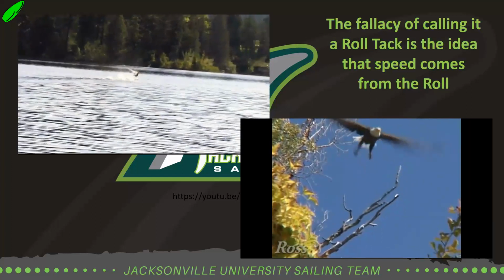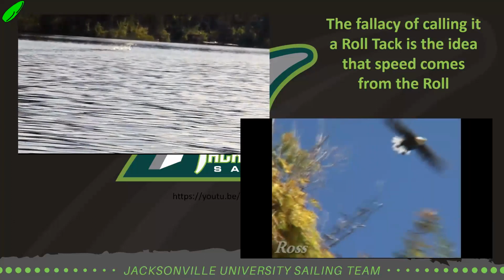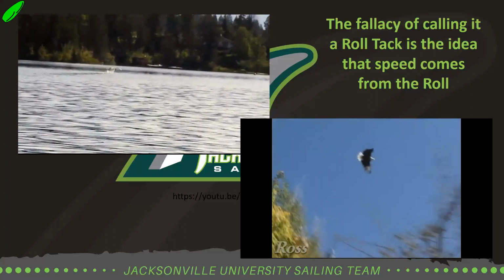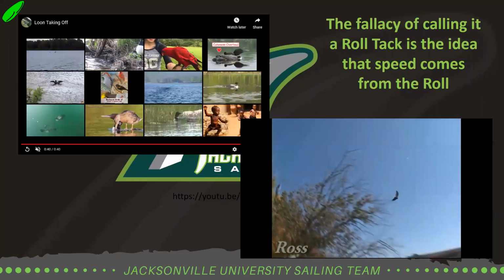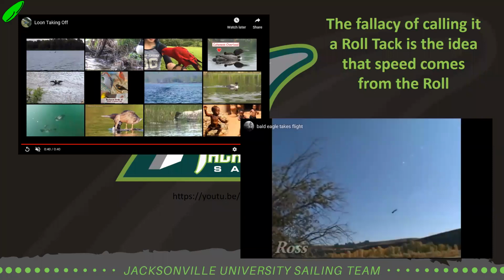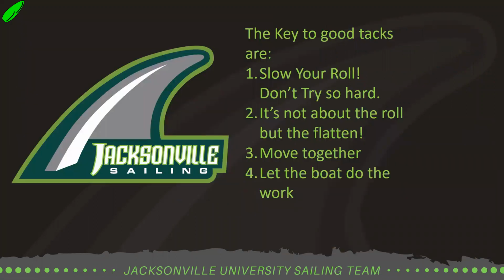I threw up here two videos. One is of a loon trying to take off, and his wings are just flapping back and forth, right? It takes him forever to get off the water. Whereas with the eagle, a slow rise and a quick flap is where the eagle generates the lift to take off. And that's how we want to start thinking of the roll tack: the slow roll, letting the boat roll, and then focusing on the flatten and gaining speed from that.